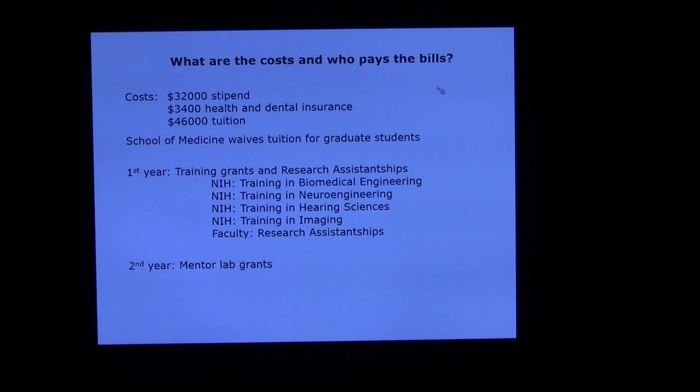In first year, if you're doing rotations, that's when you do rotations and find out who your PI is. If you're not, and you're just coming through as a research assistant, then you have one PI throughout your career. In second year, your mentors start to write lab grants for you, or you write them with your mentor. And then from third year on, you might get external fellowships or external grants, and that depends on the circumstance or the fellowship's requirements.